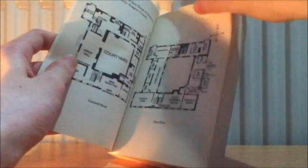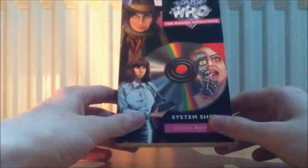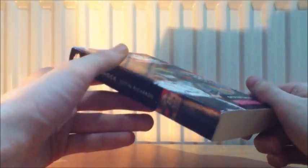As well, it's got some nice illustrations showing the building of Offnet, like the ground floor, the first floor, and yeah, I like the clever chapter names as well. Yeah, that's System Shock. I really do want to read this one. I would like to read this one over the week break we have. I've heard some really good stuff on this book. Some people say it's one of the best from the range, the Virgin Missing Adventures.